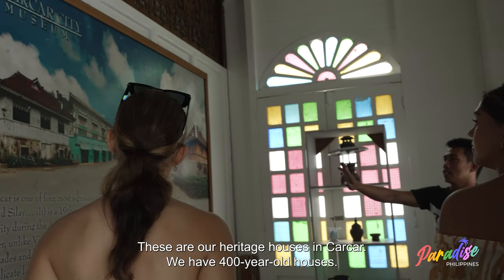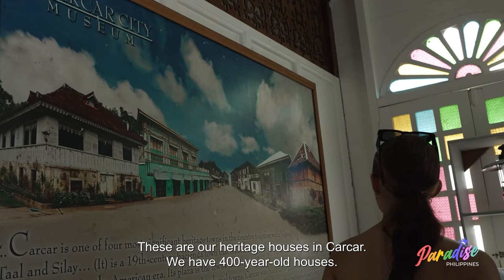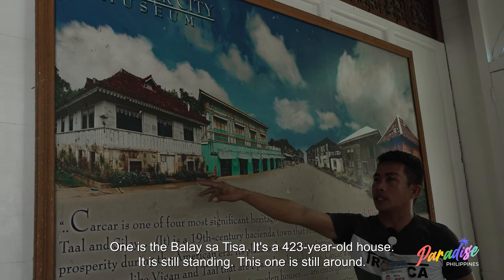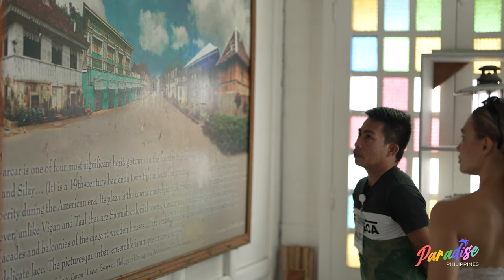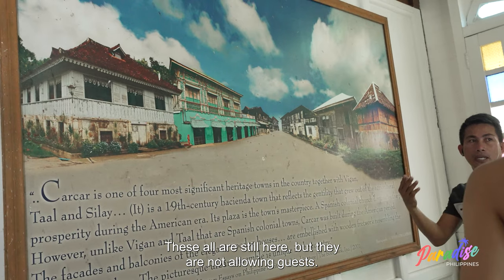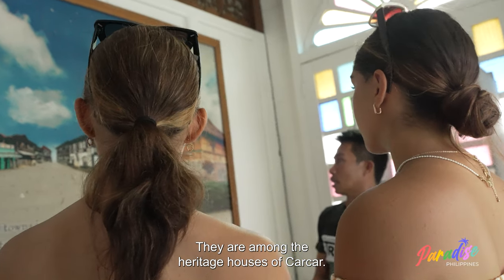Man yung mga heritage houses sa Carcar, mga tag 400 years old house. This one, balay sa Tisa, is a 423 years old house. Remain standing gihapon siya, kinipod na agihapon. Akaning tanan na agihapon ni siya. Pero karon wala pa sila nagdawat o guest. Usapon na sila sa heritage houses sa Carcar.